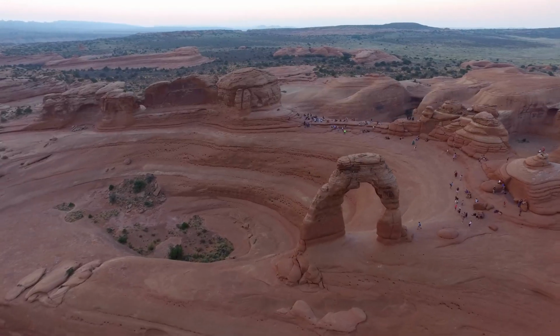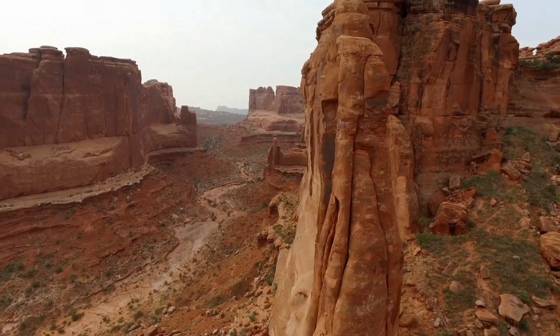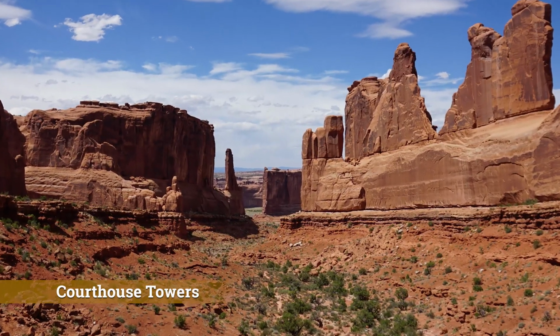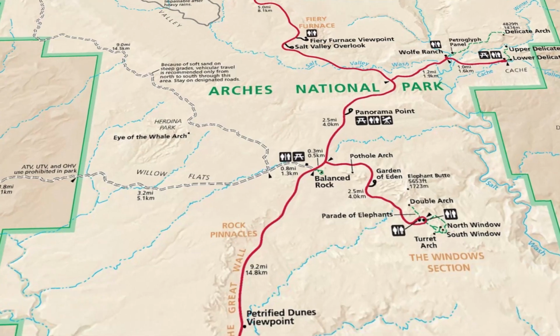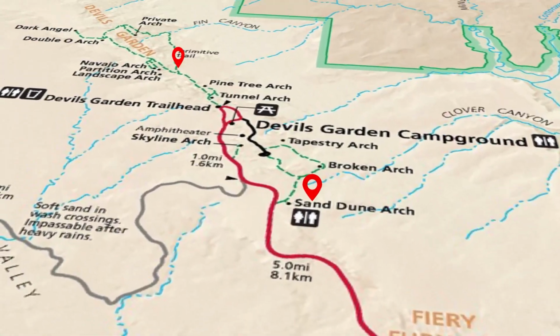For sunset, you can elect to stay at the Delicate Arch or beat the crowds out to see it closer at the park's exit, at the Courthouse Towers, or La Salle Mountains viewpoint. The park is only 10 minutes from Moab, and you can always get dinner and come back later to see the night sky. Here's a reference map that features all the attractions I've discussed in sequential order.